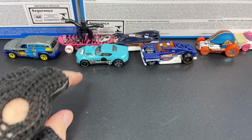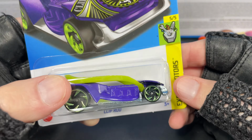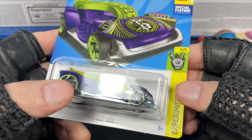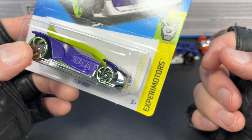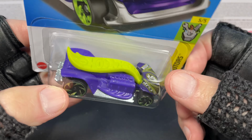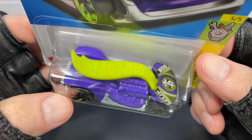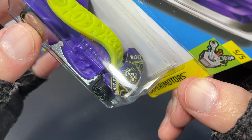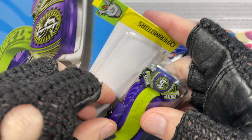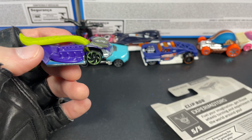Let's park him right there. I also got this clip rod. Wow, we were seeing so many of these when they came out. I don't know if it's 2020 or 2021. There was tons of them on the pegs. And it's back in purple and green, kind of like the hot Halloween colors, right? You know how they use the purple and green during Halloween now? Clip rod. It used to always be like orange and black. Now they use a lot of the purple and greens.